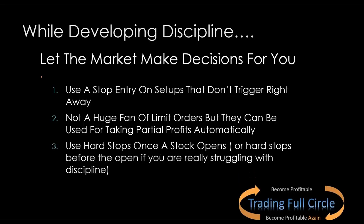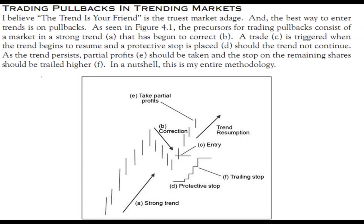And that's going to make your life a lot easier. Or, as I said last week or the week before, use a stop entry order and setups that don't trigger right away. I'm not a huge fan of limit orders, but you could use those for what I call a pay me order. Sometimes a market will spike up, you'll get your price, and get out of half of your trade.